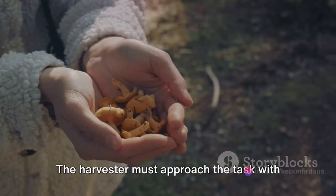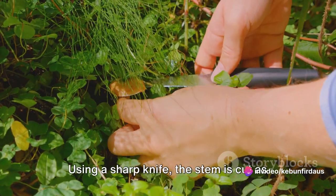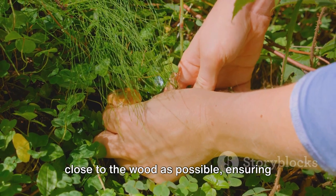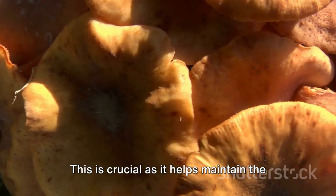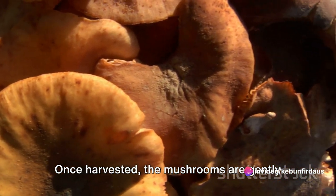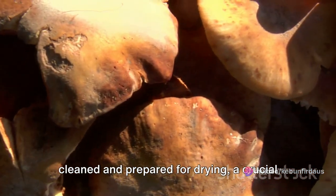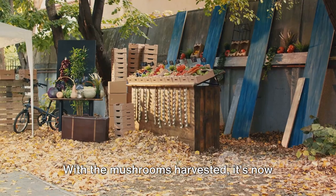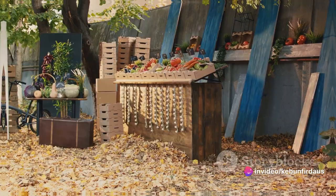The harvester must approach the task with care, as the mushrooms are fragile and can easily be damaged. Using a sharp knife, the stem is cut as close to the wood as possible, ensuring the mushroom comes away whole and undamaged. This is crucial, as it helps maintain the mushroom's medicinal properties. Once harvested, the mushrooms are gently cleaned and prepared for drying, a crucial step before they can be sold. With the mushrooms harvested, it's now time to sell these products in the market.